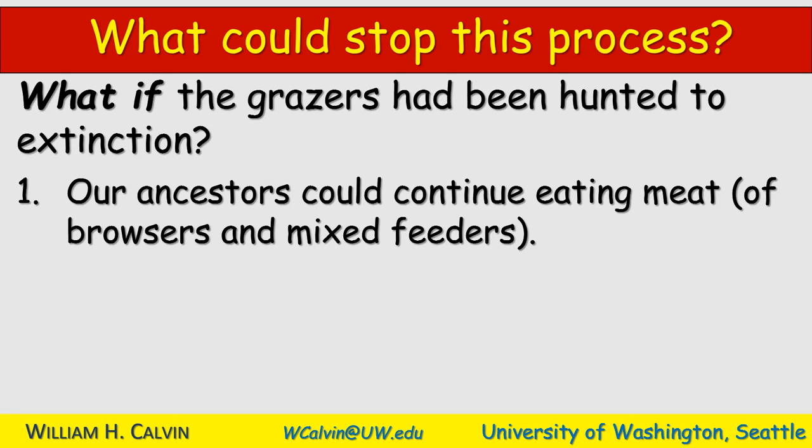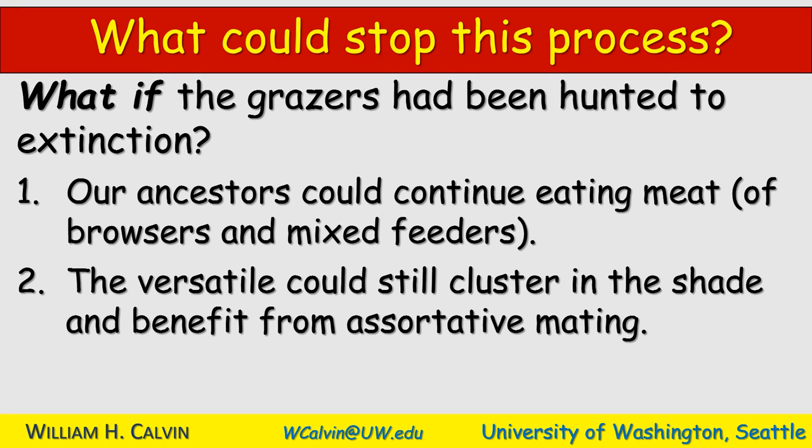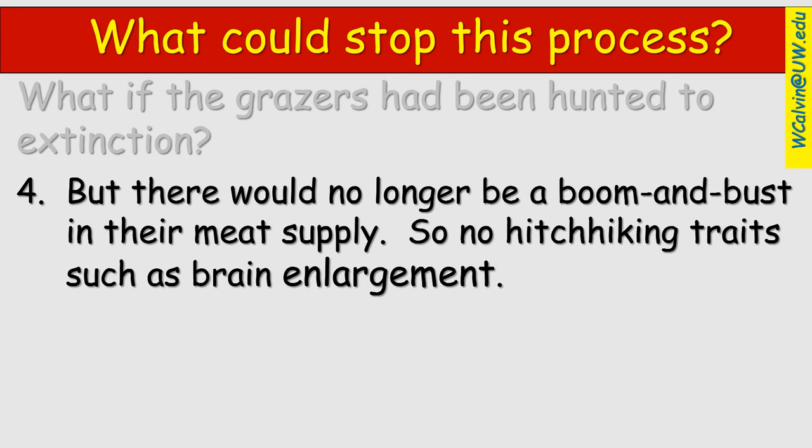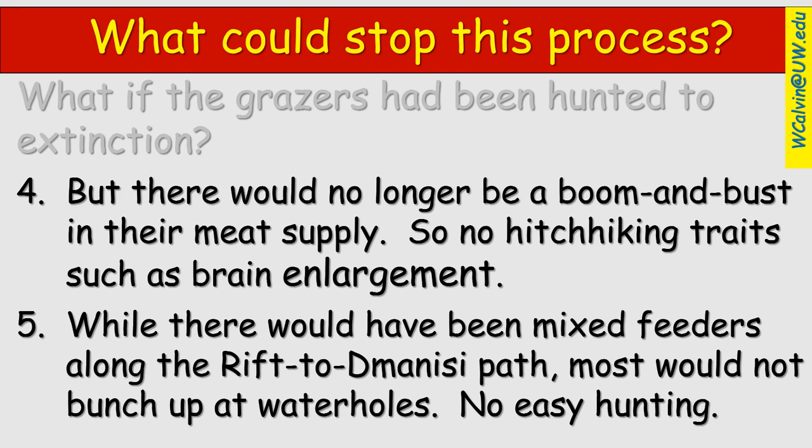Doing theory like this requires that I test each of the components to see if they are really essential. And that's easy to do for the grazers. Suppose, what if the grazers had been hunted to extinction? Well, our ancestors could continue eating the meat of large animals because there'd still be browsers and mixed feeders around. The furstal would still cluster in the shade and benefit from associative mating. Cosmic rays would keep producing mutations. But there would no longer be a boom and bust in the meat supply. So, no hitchhiking traits either, such as brand marker. While there would have been mixed feeders along the rift to Domenici Pass, most would not bunch up at water holes, so there's no easy hunting.